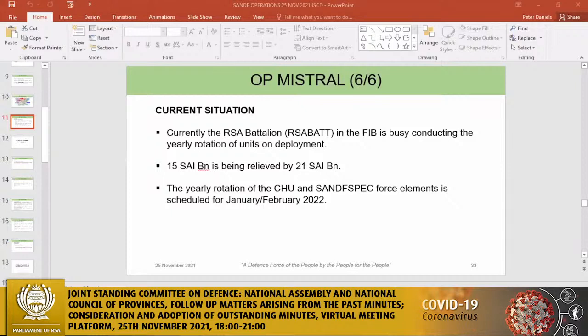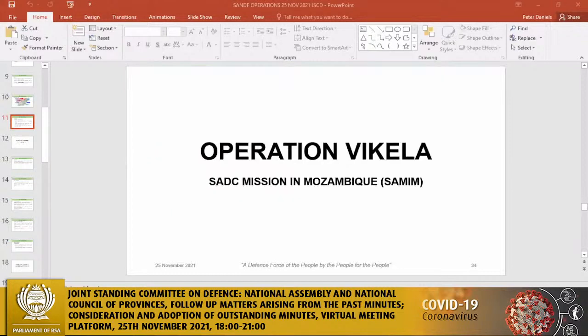The current situation with Op Mistral is that the FIB, as a brigade, has three battalions, one from RSA, one from Malawi, one from Tanzania. Currently, for the RSA battalion, we are conducting the yearly rotation of the units, whereby 15 SAI from Limpopo is returning and being relieved by 21 SAI from Johannesburg, Gauteng. The yearly rotation of the CHU and SANDF force elements is scheduled for January to February 2022. That's all in respect of Operation Mistral, Chair and members of the committee.